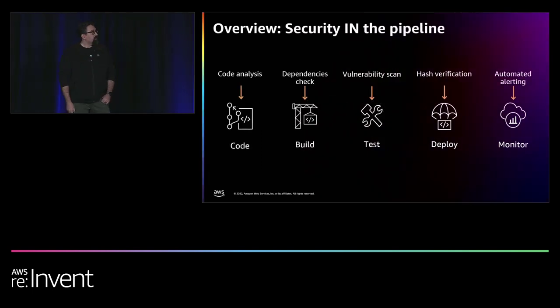At a high level, there are multiple stages within your pipeline. You've seen them on screen previously, but just to recap: here's the code stage, the build stage, the test and deploy stages, and the monitor or observability stage. Within each of these stages, there is an opportunity to perform a specific set of security tasks that relate to that particular stage. Like we said earlier, you don't just put security at the end when you're running something in production. Every step along the way, from code on a developer's machine out to the production stage, has an opportunity.